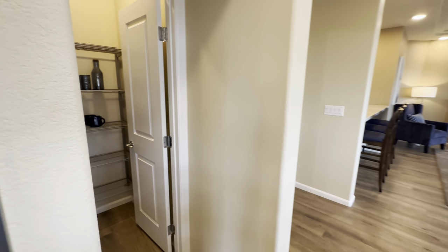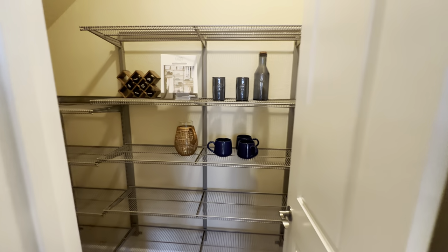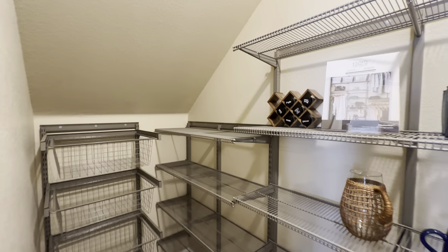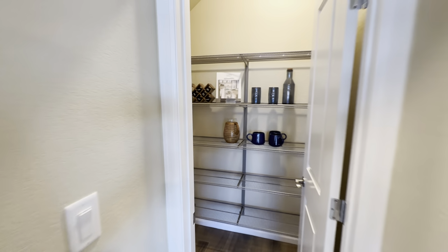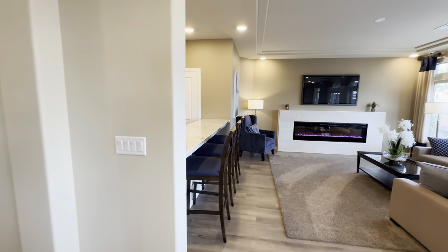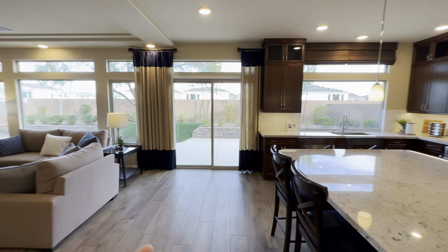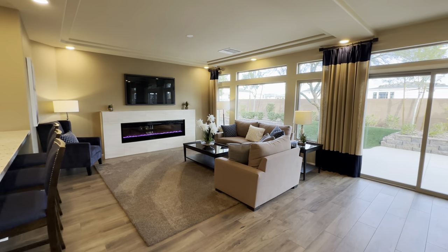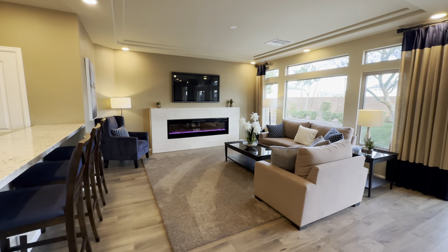Wrapping back around in this corner is your walk-in pantry, on an angle that is slanted right below the staircase, but overall, lots of room. So that wraps it up for the downstairs area. We have your outdoor access, your open kitchen that flows right into the secondary living space or first living space.